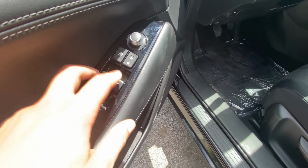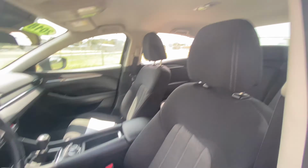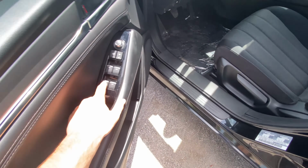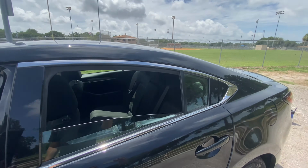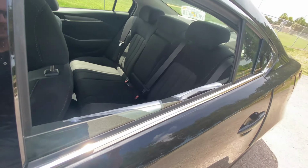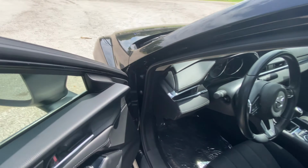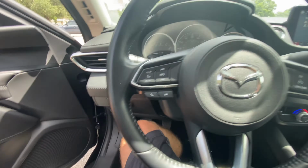But check it out over here. You have one touch windows for all four, so you just one touch right there, and you see it comes right down. That's probably not the best window to show you, but watch this. One touch and it comes down. The window stickers are on it, of course, so I just messed that up, but not a big deal. It still shows you guys one touch. But let's step inside and check out what we got in here.